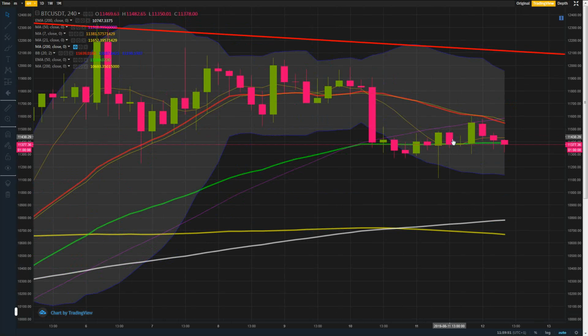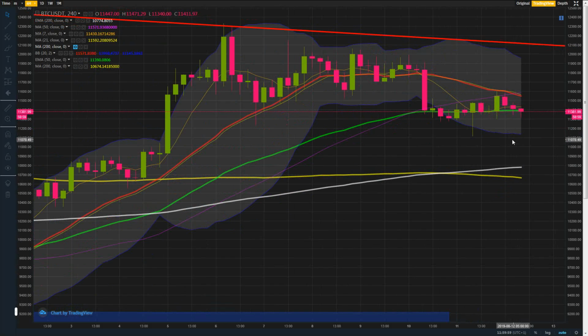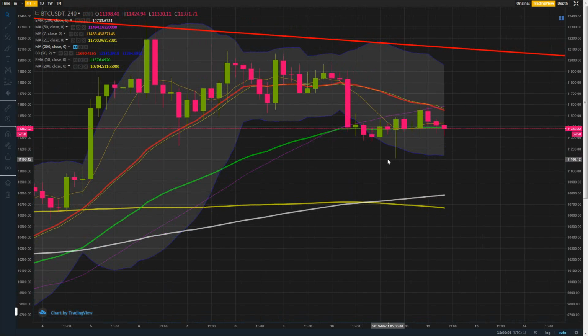So interesting one there. We've got the green 50 exponential and the green 50 simple, and we're being wedged in between the two. Now it looks like we do want to break down from this, and to be honest with you, it wouldn't surprise me if we do. And where we're going to go from here, we're going to be somewhere in amongst this wick here, whether it be 11,200 or lower before we find another bounce.